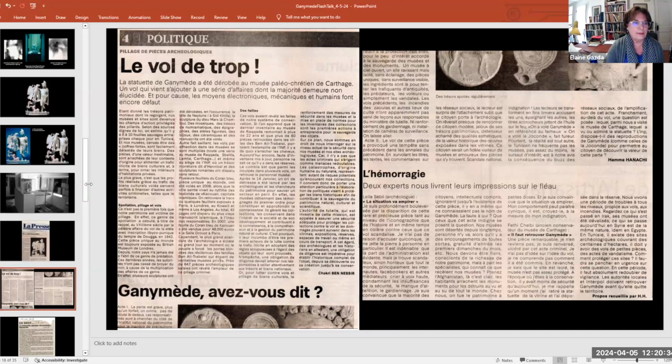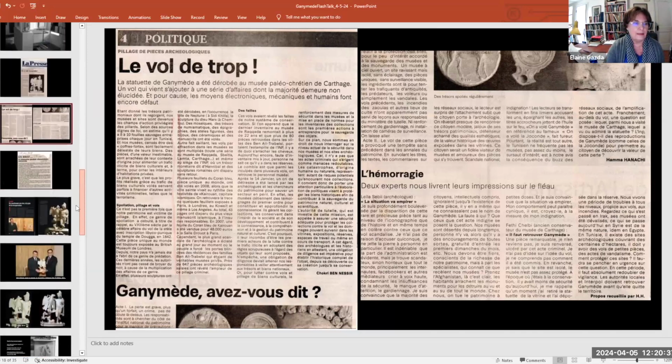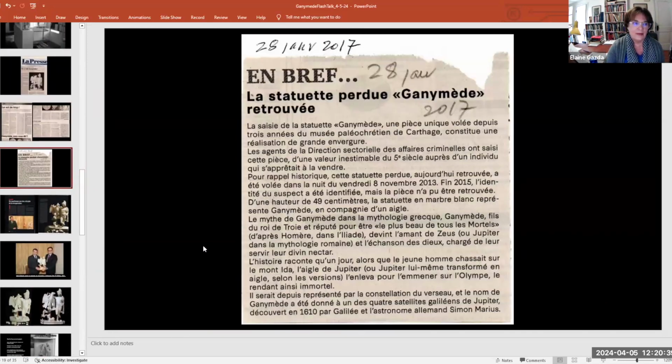So this was another important stage in the so-called life of this statuette. The good news is that it was recovered. And you see that that happened in January of 2017. So it was lost, so to speak, for 4 years. And I have to tell you, when I heard about this news, I really felt as if I had lost a child. It was so shocking. And I just could not believe that this statuette was gone forever. Fortunately, it wasn't. So it's back. And there's much ado about restoring it again.